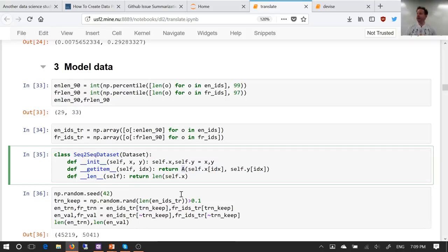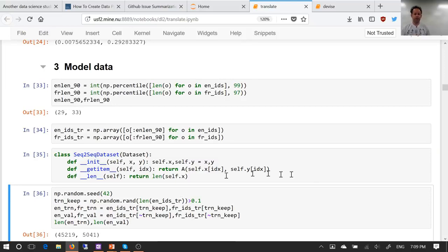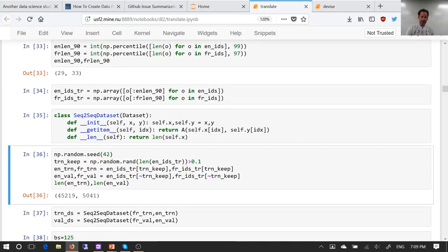This A function, remember we've got V for variables, T for tensors, A for arrays. So this basically goes through each of the things you pass it. If it's not already a NumPy array, it converts it into a NumPy array and returns back a tuple of all of the things that you passed it, which are now guaranteed to be NumPy arrays. So A, V, T, three very handy little functions. Okay, so that's our data set.